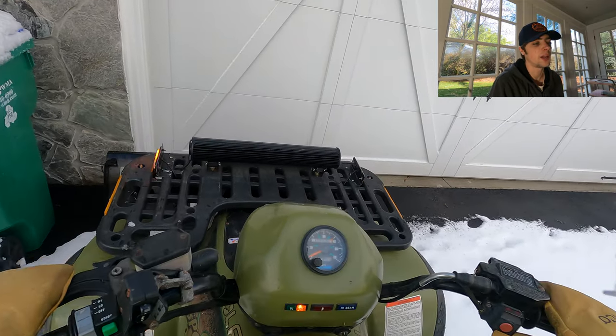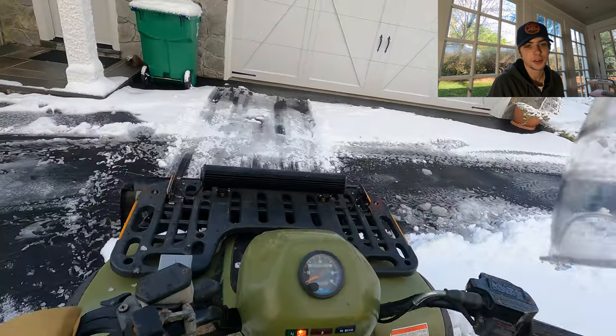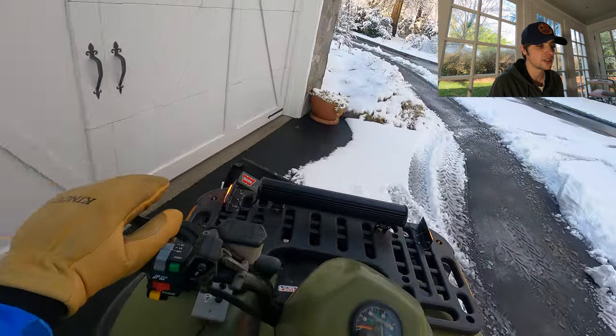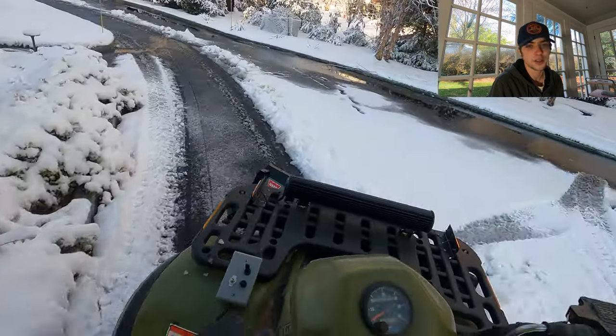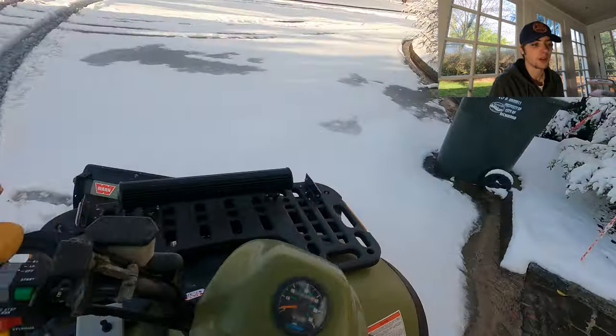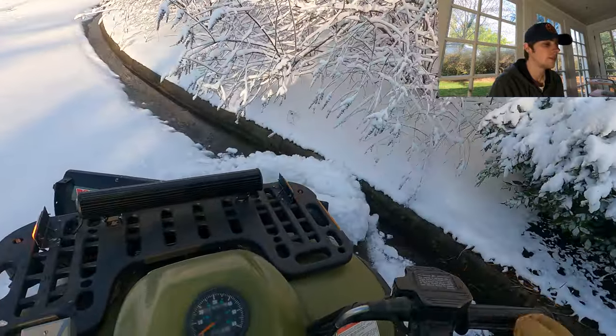So here I'm trying out the back drag and seeing that it's really not going to work. This plow has a lot of advantages, but one disadvantage is that it can't back drag worth a darn. I think there might be an edge you can get for it that's meant for back dragging though, so I'll have to check that out.